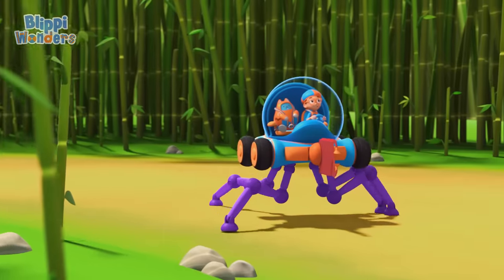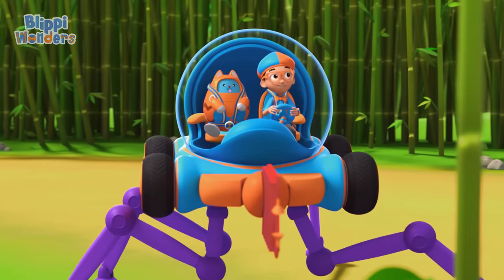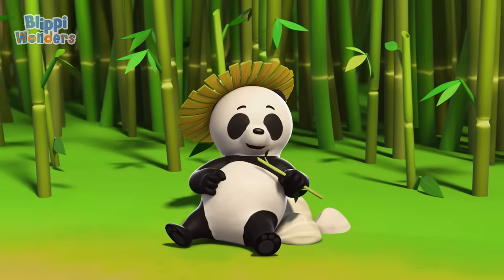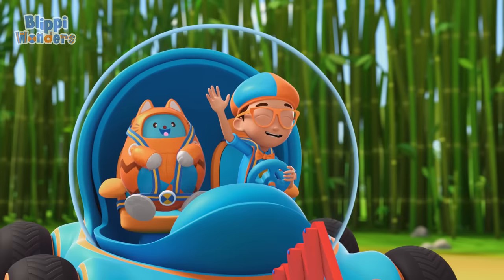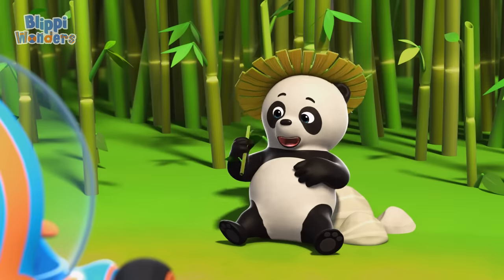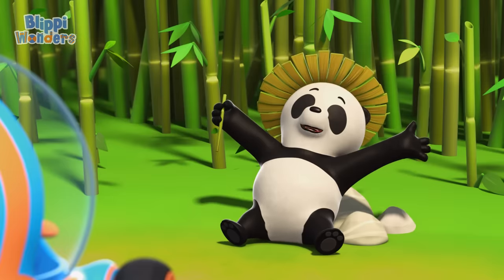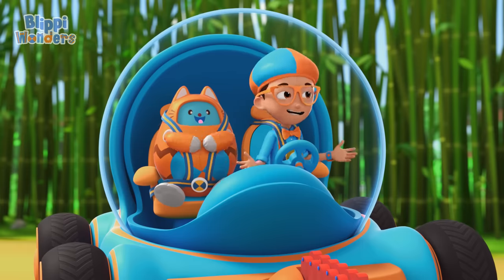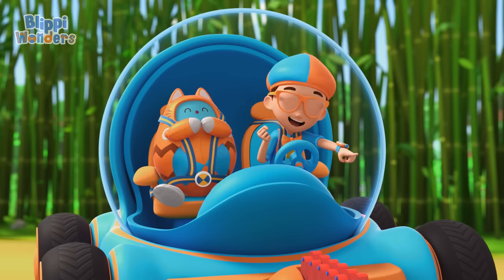Wow! This place is so green! They must get a lot of rain here. Yes, we do, actually. Hey! It's me, Blippi. This is Tabs. Hello, I'm Bai, the giant panda bear. Glad to meet you. We want to know what kind of animals live in a rainforest. Can you show us around?